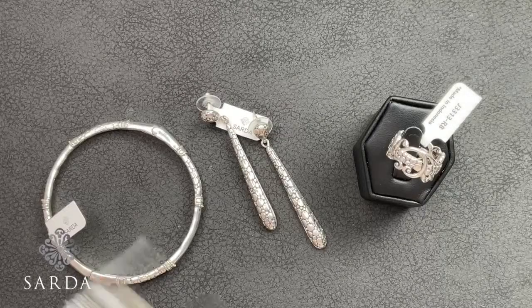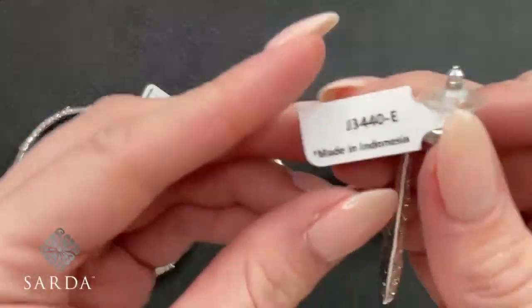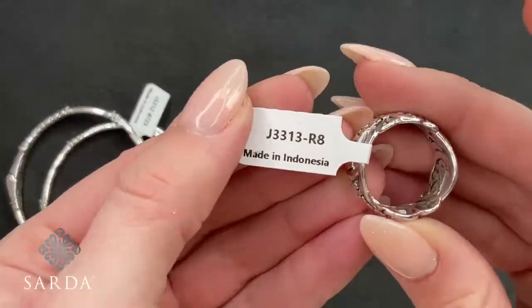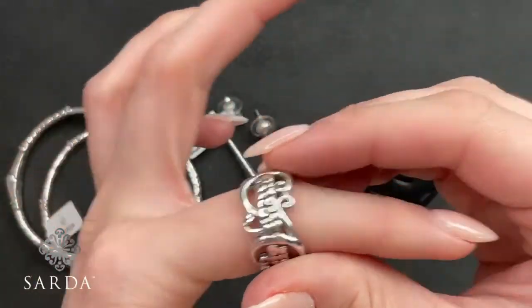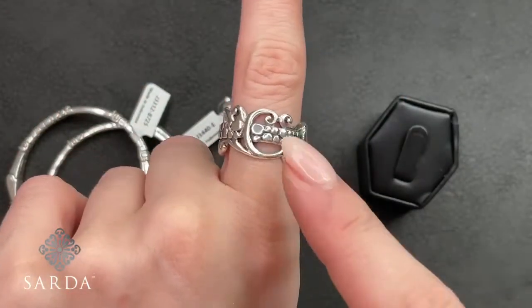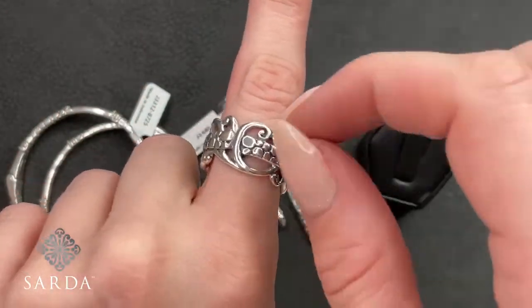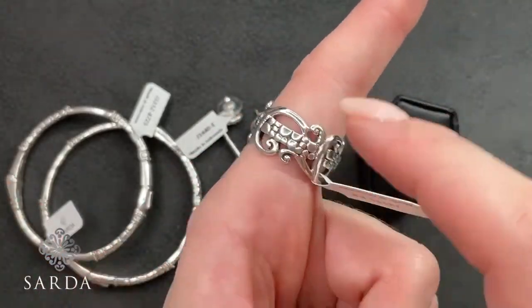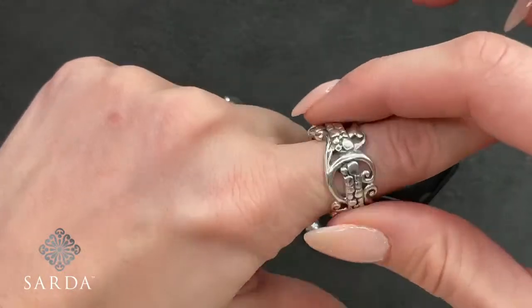And then we have the matching ring. Okay, J3313. It's a size 8 ring for $69.99. Love all of this negative space. It's like there's a flattened jawline bead in the center and then some Tree of Life silver filigree kind of around.